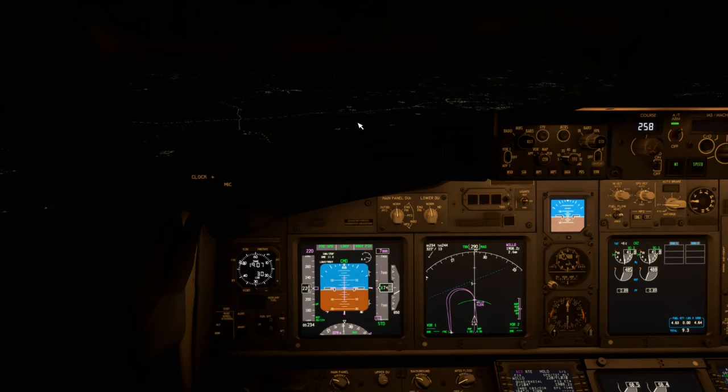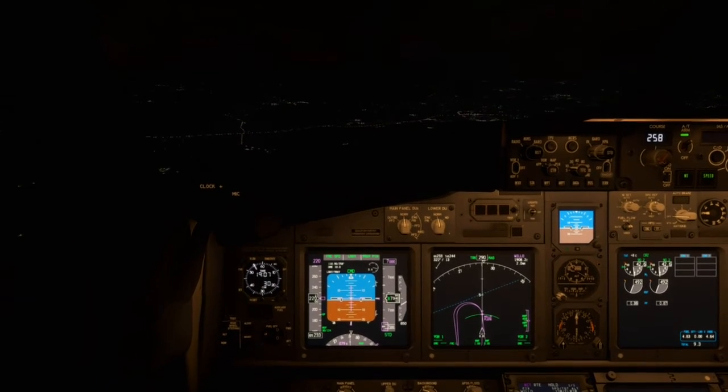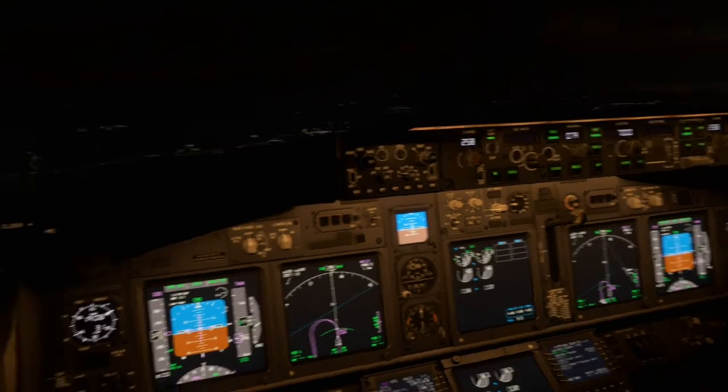Let me make this a little bigger. So we will stay in the hold until we are told otherwise. So I think once we get into the hold, I will initiate altitude hold and speed hold.